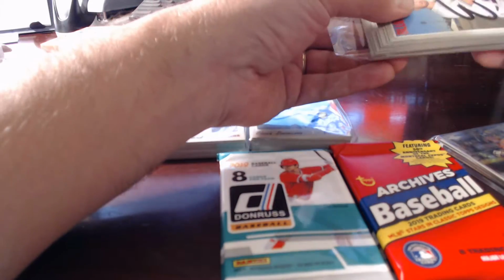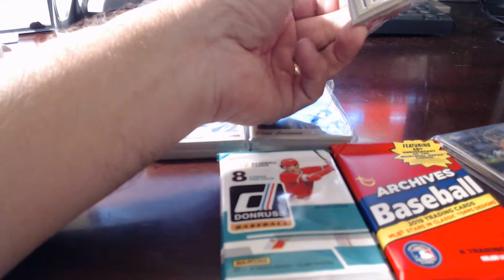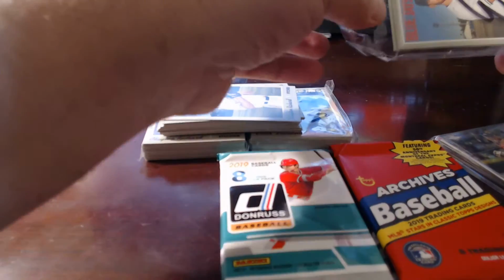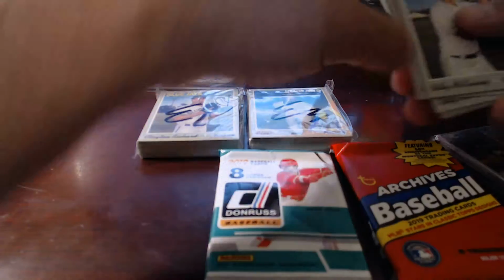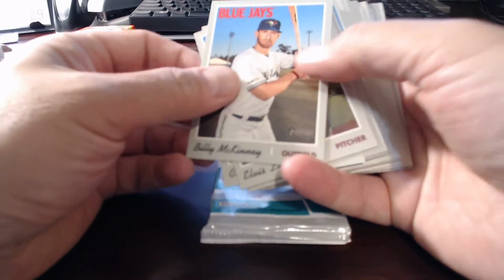So they've got some great rookies that are currently in their lineup, but I don't know if anybody other than Guerrero Jr. is in this particular set. So I'm going to flip through. Sorry about that. I'm going to flip through real quickly. See what we got here.